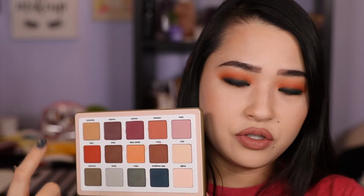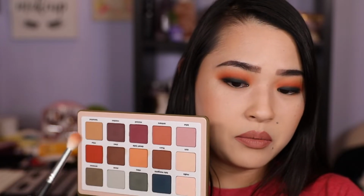Now I want to go through some of these colors and let you know how the formula feels, and I do have a couple of concerns regarding 3 different colors, and all of the colors are very pigmented. You are going to get a lot of fallout. I did get some fallout on this eye when I was putting the Fata Morgana on, but like I've mentioned before, fallout never really bothers me. If it bothers you, then you probably won't like it, but you do get a lot of fallout when you're using these shadows, especially when you're taking a fluffy blending brush and dipping it into the pan. You will get a lot of fallout from that.